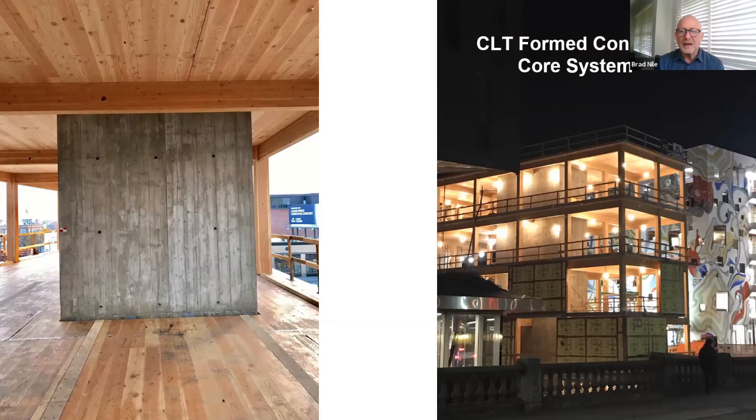And so there it is on the left, that's the concrete core. Obviously, we're 5 stories, we need 2 exit ways, and we also need a lateral system. In the end, we chose to do it in concrete, utilizing number 3 industrial unsanded grade lumber, unsanded CLT as the form panel.